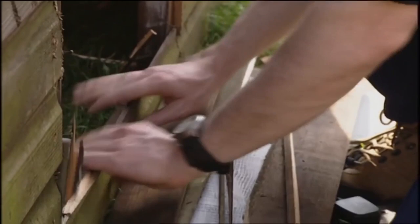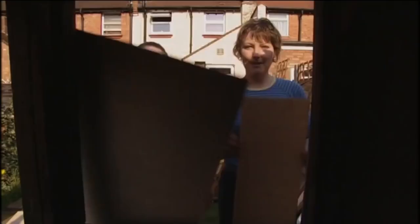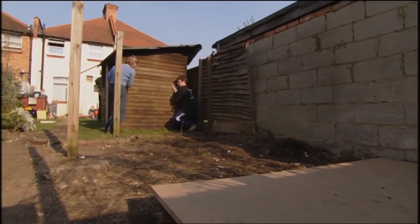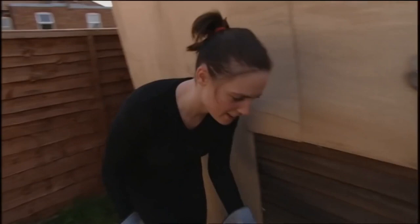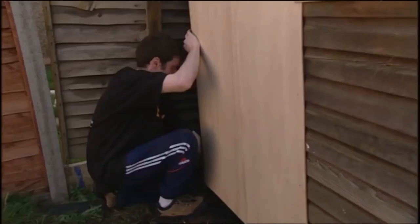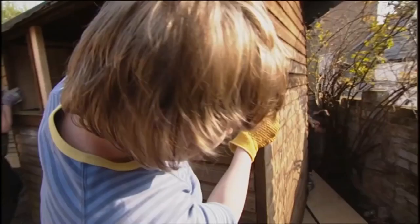Marvellous! After blocking up the old doorway, we're ready to move the shed into its new permanent position. Luckily for us, Lisa's sister Suzanne has turned up again, just in time to help lug the shed into its new position. She only popped in for a cup of tea. So, it's bend the knees, not the back. You right, Lisa?